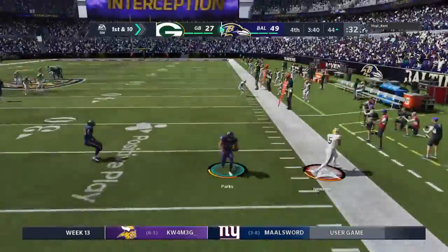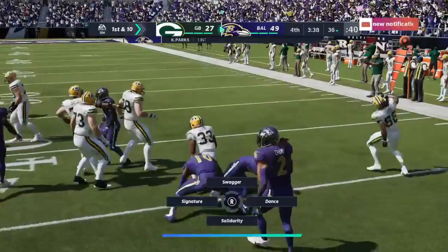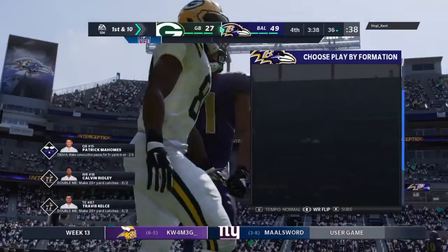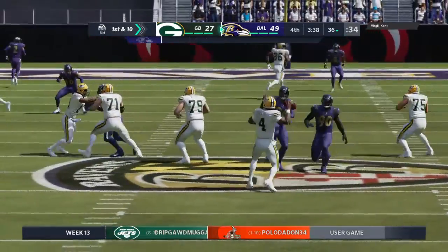And his pass is intercepted for the 4th time today. Picked off at the 23. And he's able to take this one back to the 36-yard line. Just a little bit of a rough stretch. 6 interceptions now in these last 2 weeks combined.